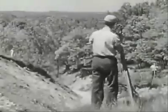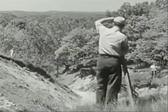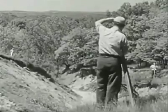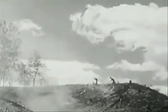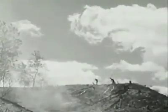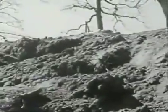That's what these men are doing. They're surveyors. After the surveyors finish their work, other men clear the ground. They cut down trees that stand in the way, and they burn away the brush. And then come the machines.